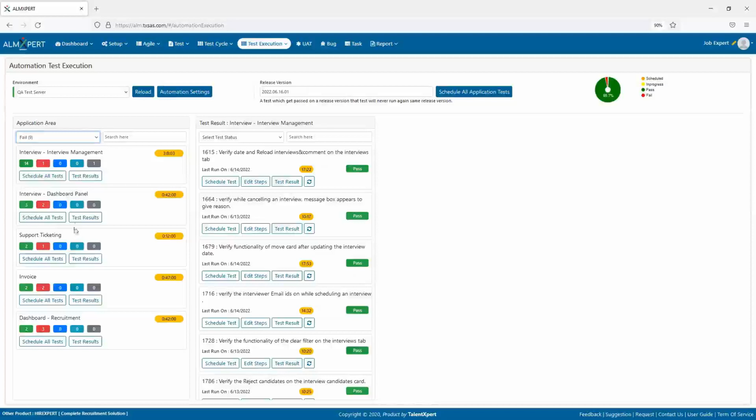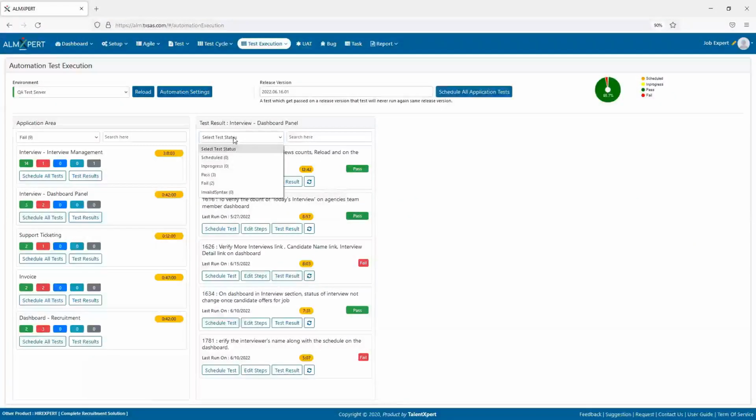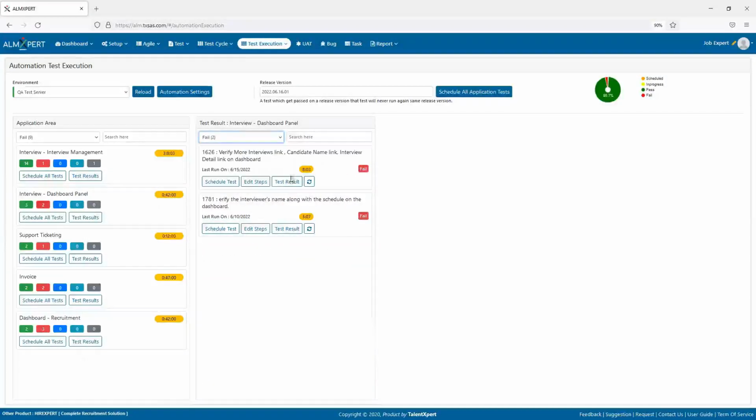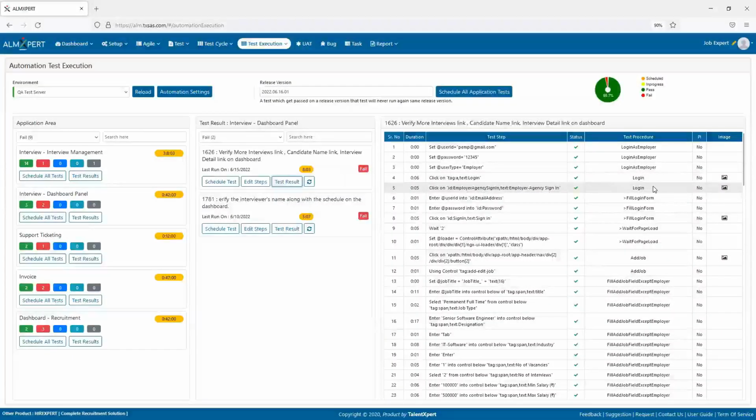You can investigate a failed test case. Select Fail Filter to get all failed tests. Now click on the Test Results button to see all tests of that application area. Now select Fail Status under Test Result to see all failed tests for that application area. Click on Test Result to see all steps and their status of that test.